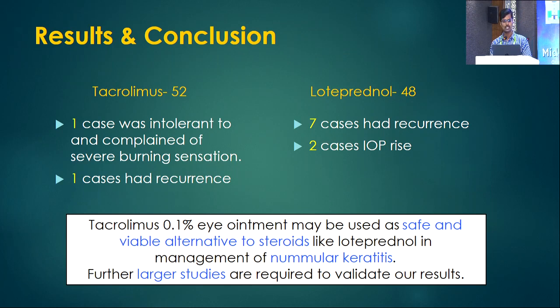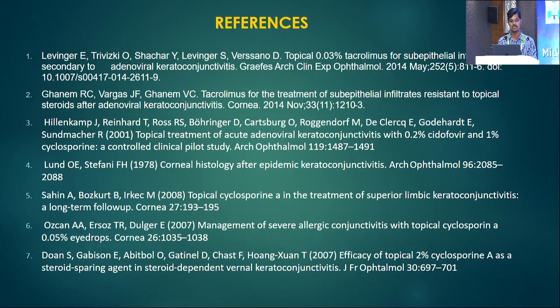Coming to results and conclusion, among the 52 cases in the Tacrolimus group, 1 case was intolerant to Tacrolimus and we shifted to Loteprednol, and 1 case had recurrence. In the 48 of the Loteprednol group, 7 cases had recurrence and 2 cases had a rise in IOP, and we shifted them to Tacrolimus. So, to conclude, Tacrolimus 0.1% eye ointment is a safe alternative to steroids like Loteprednol in the management of nummular keratitis, especially useful in steroid responders, but further larger studies are required to validate our results. These are my references. Thank you.